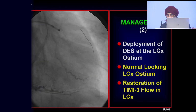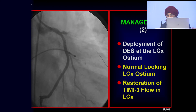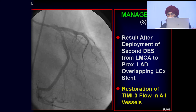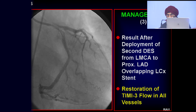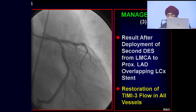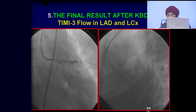So we thought we should first take care of the circumflex. We deployed a stent in the circumflex, which looked reasonably okay, and by now the BP had stabilized. So it gave us some breathing time to now poke into the LAD. We could manipulate the wire into the LAD, and this is the result after deployment of a second DES from LMCA to LAD, overlapping the LCX stent, and then we did a kissing balloon dilatation. So restoration of TIMI 3 flow was obtained. This is the final result.